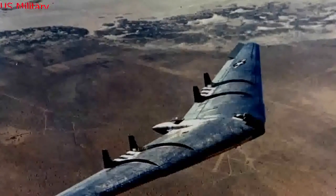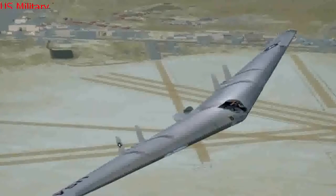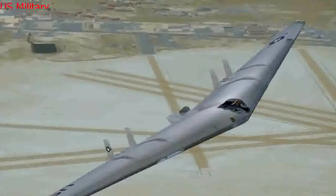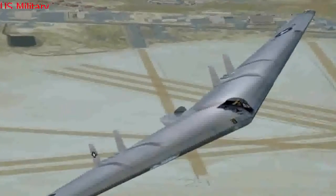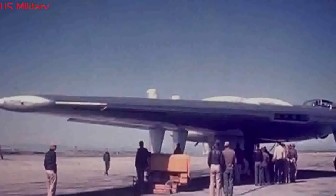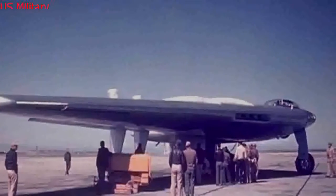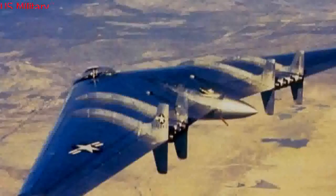Number 8. Its origins date back to the 1940s with the YB-49 flying wing. Although the Northrop YB-49 never entered production, it helped lay the groundwork for the design of the B-2 Spirit. The YB-49 was a jet-powered variant based off of Northrop's piston-powered XB-35 and YB-35 bombers. Only 2 YB-49s were ever made, and the project was shelved in favor of the more conventional Corvair B-36.